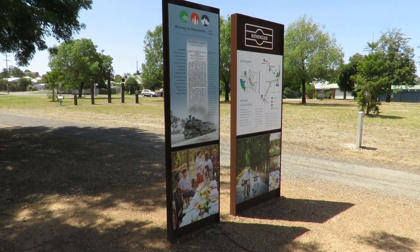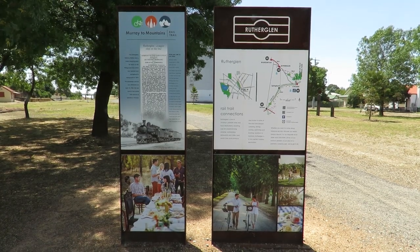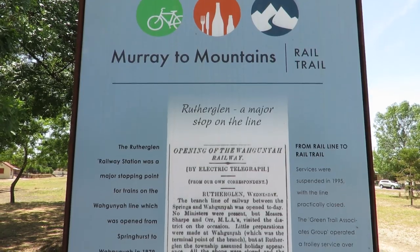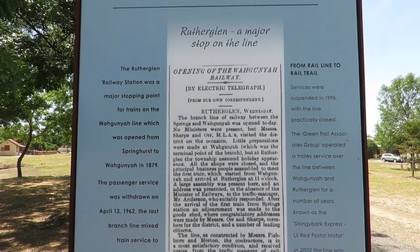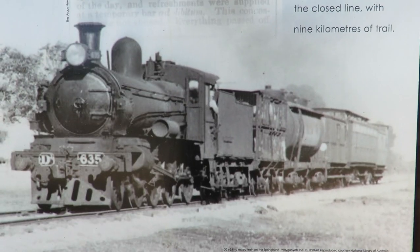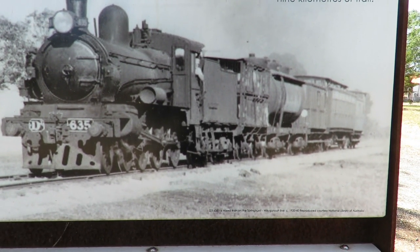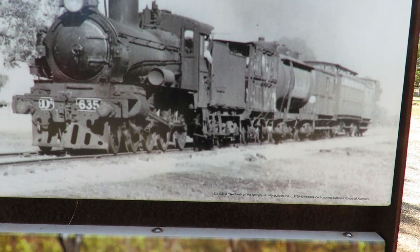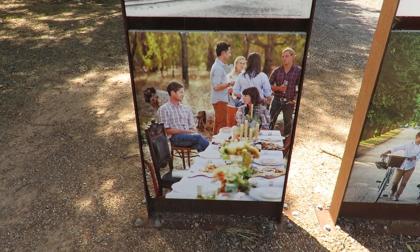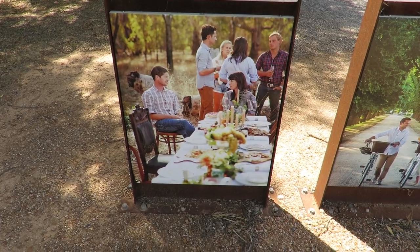Here are some info boards about some rail history. And here begins the Murray Mountains Rail Trail. Wonderful bike riding in the wine areas. Some wonderful wine and cheese as we tootle along. D3635, a mixed train on the Springhurst Wahgunyah line, circa 1920-1940. That's just some of the amazing eating that this area offers that I don't care about.